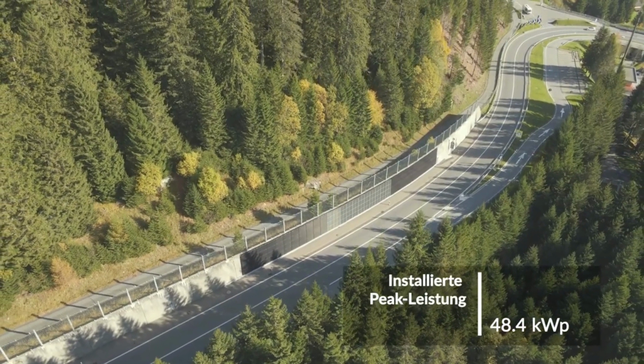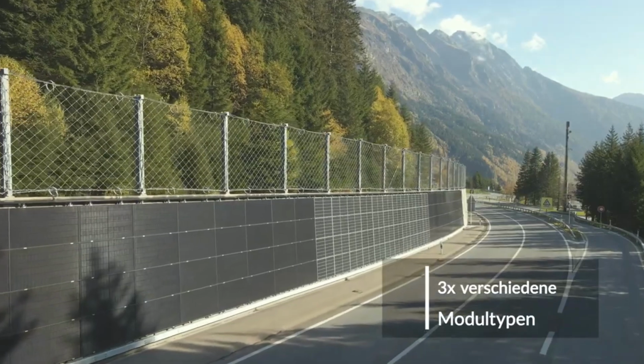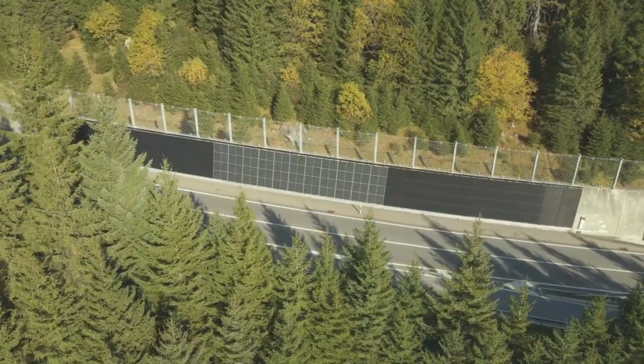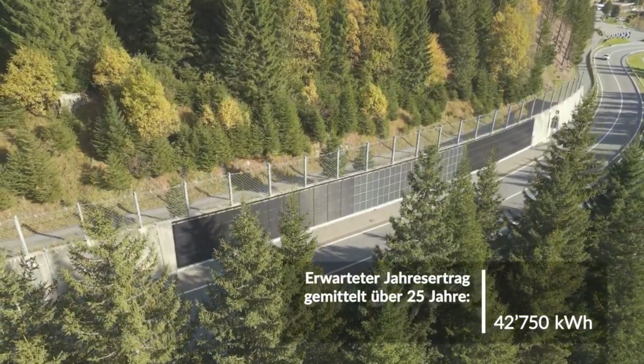The administration plans to expand the project to cover 6 kilometers of road and reach a peak power of 2.2 megawatts. The panels can be easily opened for maintenance or repair of the highway infrastructure. This initiative aligns with the Swiss energy strategy for 2050, which aims to reduce the country's dependence on non-renewable energy sources.